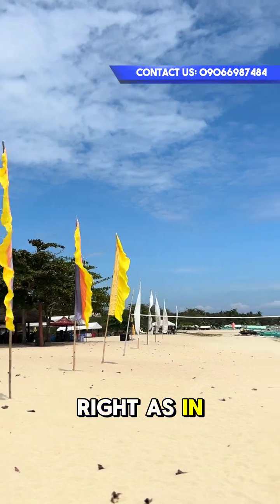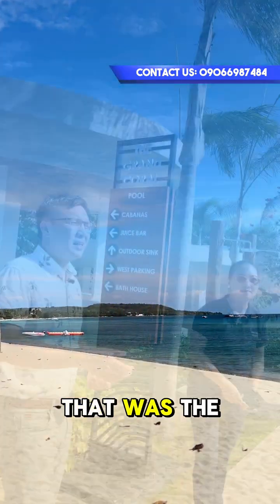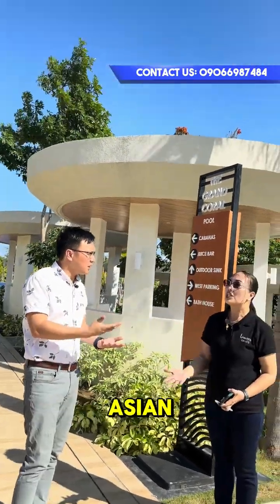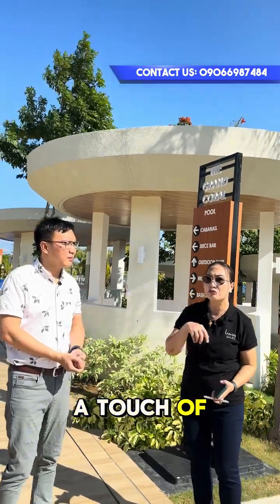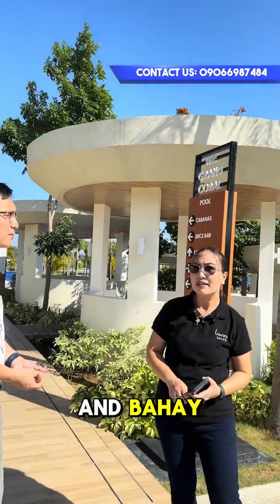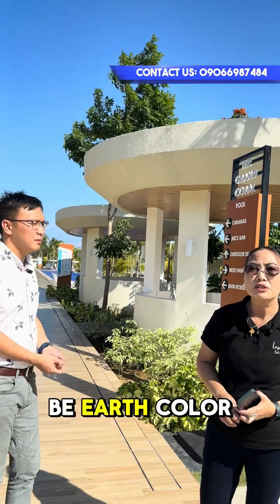Diba? As in, few steps away. Tapos, the theme here is Earth, modern Asian tropical architectural design that you have to follow. At least with a touch of Asian tropical theme. Then, 9 meters height ang bahay. So, that's a 2-story building. Okay. And then, should be earth color.